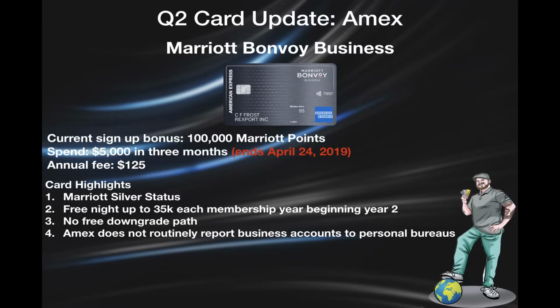And because Amex does not routinely report business accounts to the personal bureaus, you get a couple benefits out of that. One, it won't affect your credit report positively or negatively, so you don't get any of the good payment history, but it also just doesn't show up, so it doesn't affect your average age of accounts. And what may be important to some people is it will not add to your 5/24 status with Chase.